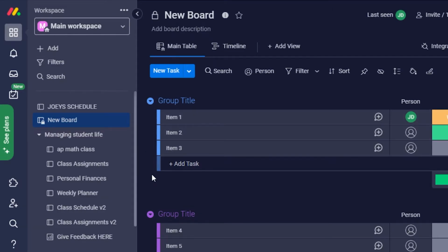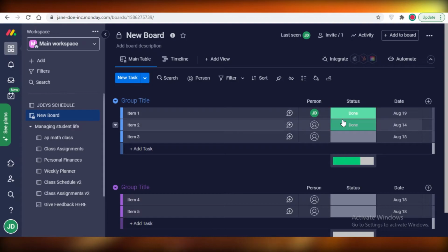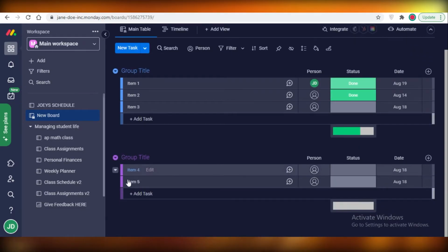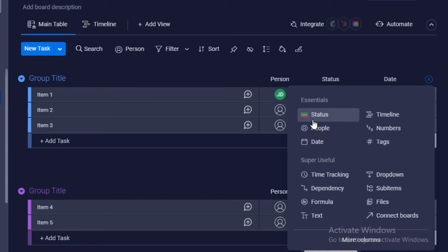You can see this is a section, and within a section you can create different tasks, and once a task is completed, you can mark it as done, like so. And if you're working in a business, this will really help you mark the progression of your workflow and how quickly things are getting done. After that, you can see you have another section, and within that section are different tasks, and you can also add comments. You can assign a task to a person, you can add a due date, or you can add any kind of column that can indicate the status, person, dates, timelines, numbers, tags, drop downs, sub items, files, connected boards, text columns, formulas, dependency, and time tracking of that specific task.